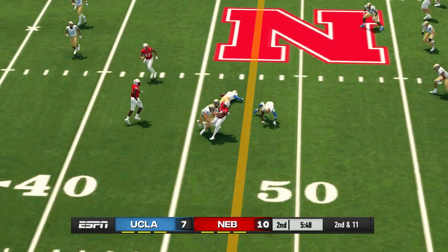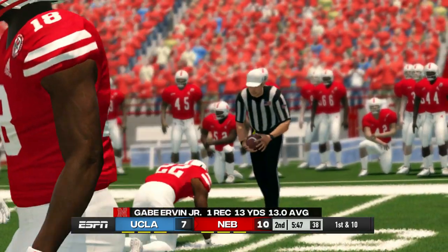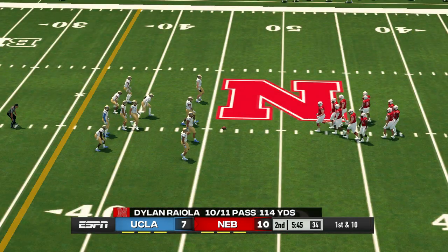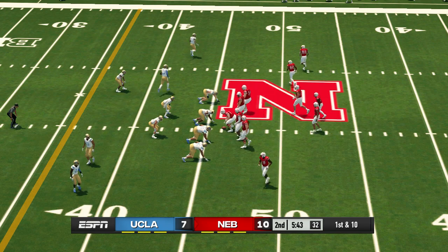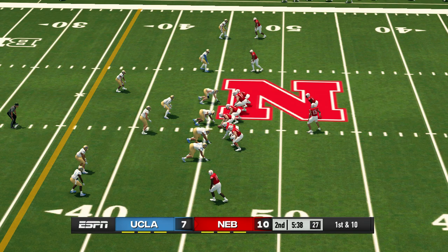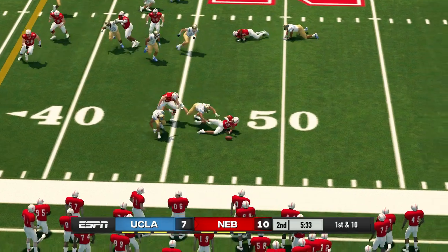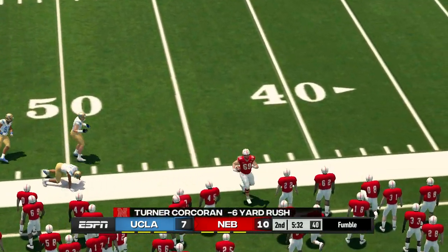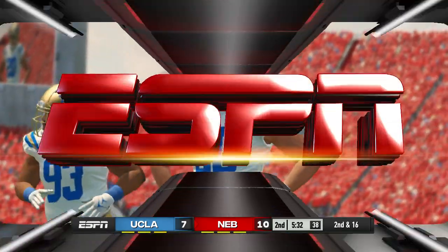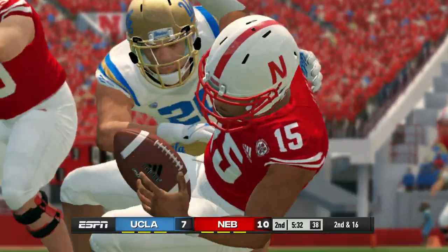Fires it out. He's tackled at the 46. First down, 10 yards to go. Ball on the 46. Fumble. And it's picked up by one of the linemen. He steps out right around the 48-yard line. The defense was that close to coming up with a big play. Yeah, they tried to get a little bit too fancy there on that option play.